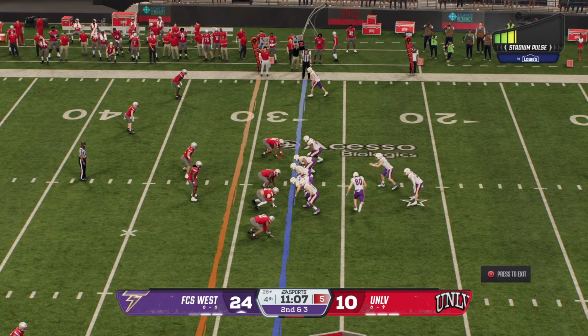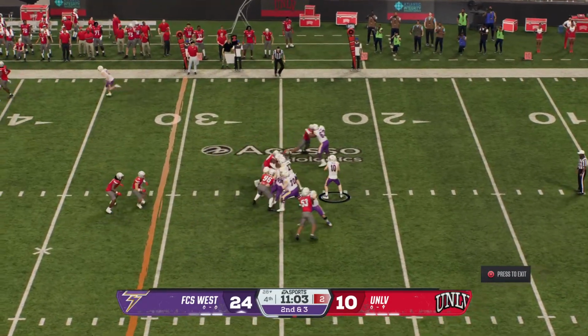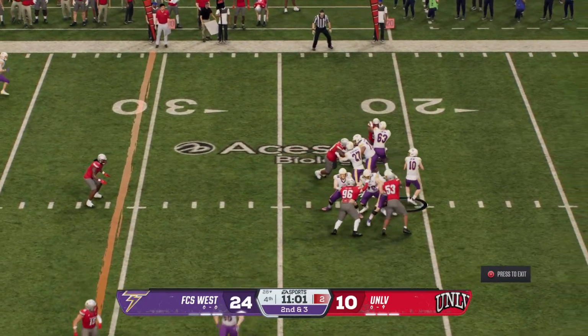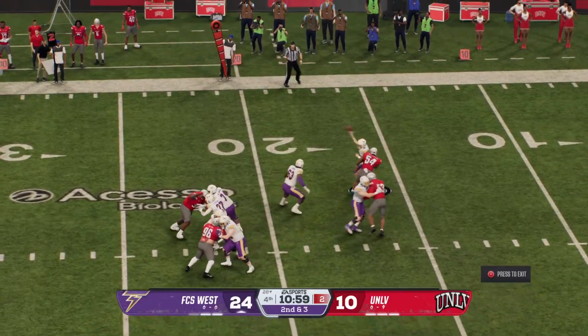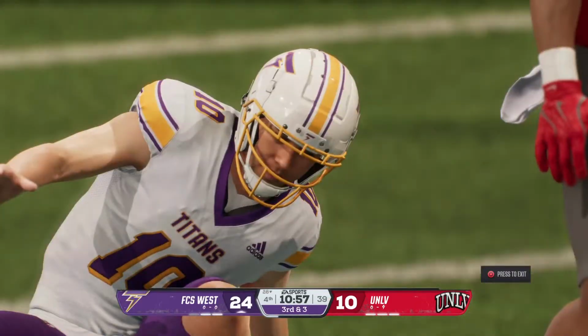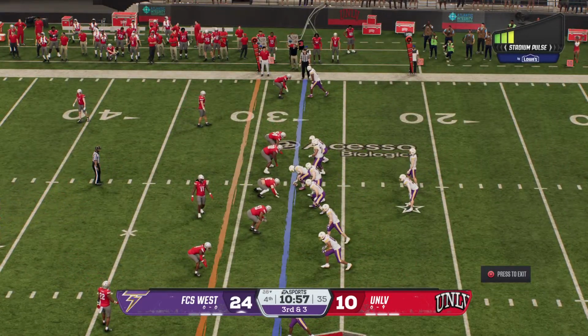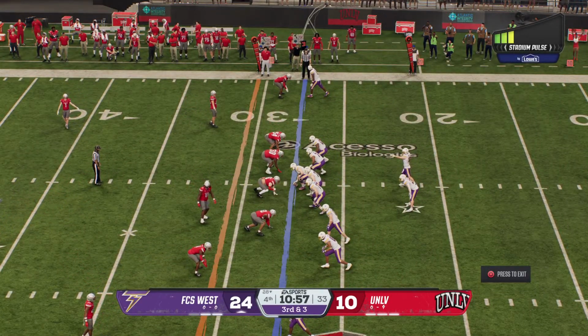Tight end now in motion. Off play action. Pocket breaking down. Pressure's there and he lets it go. And they needed a little more room to work with as that one sails out of bounds. The Titans line up trying to move the sticks on 3rd and short.